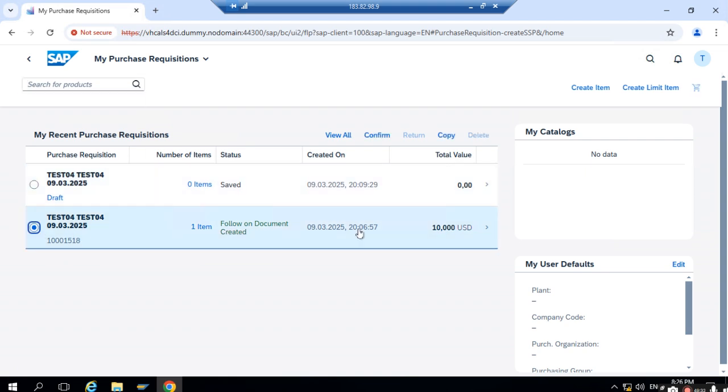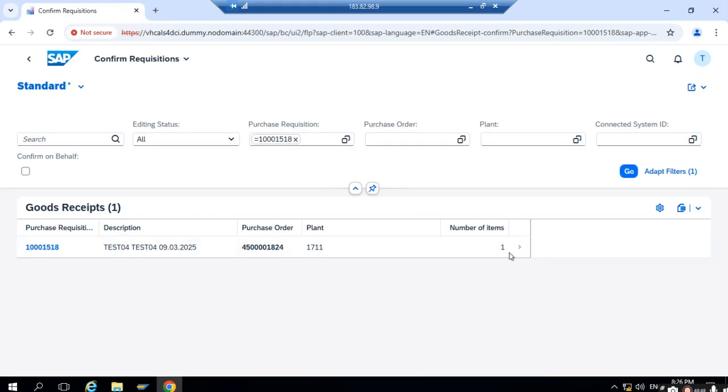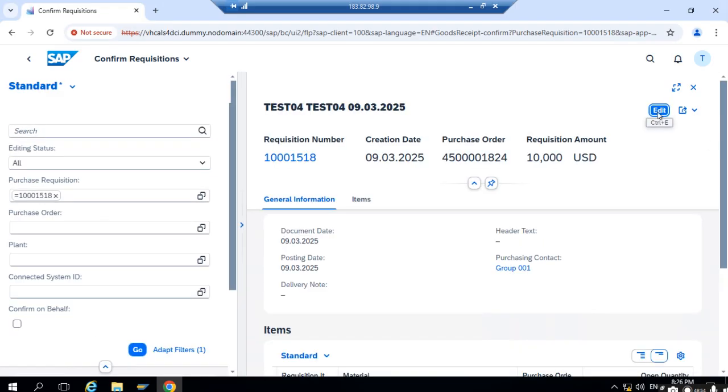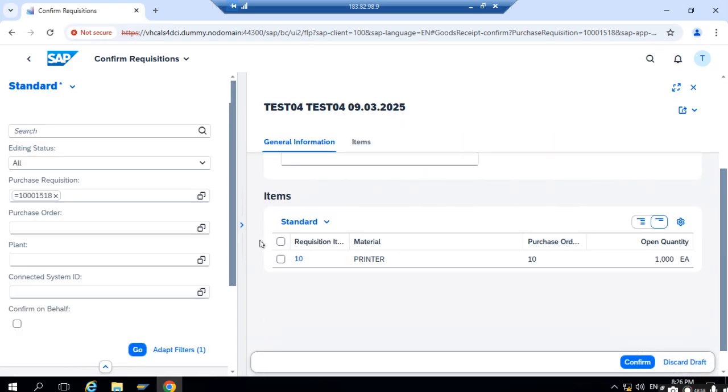So I am selecting this purchase requisition, I am clicking on confirm. As the purchase order is already created, that's why this confirm button is coming in activated mode, otherwise it will be in inactive mode. So click on confirm. Click on it, the same screen will appear. Click on edit, select the line item and click on confirm.